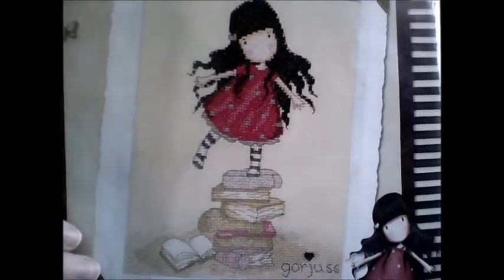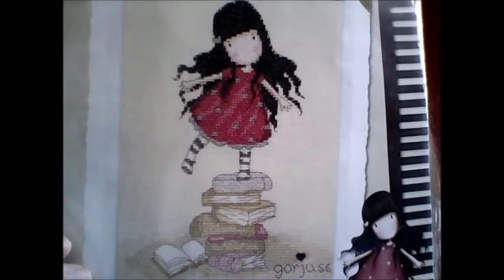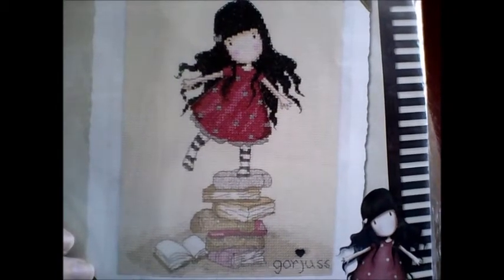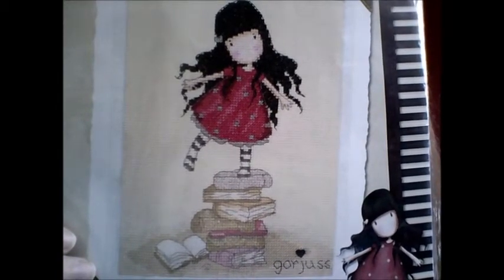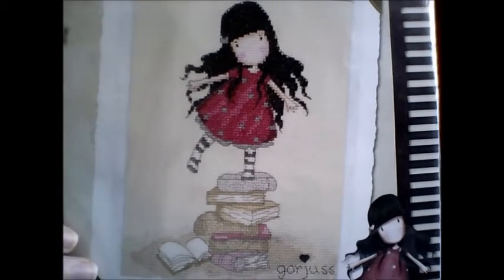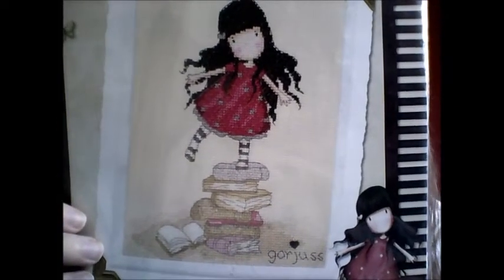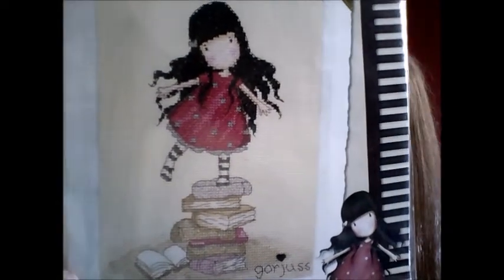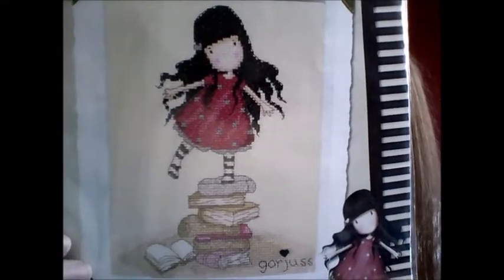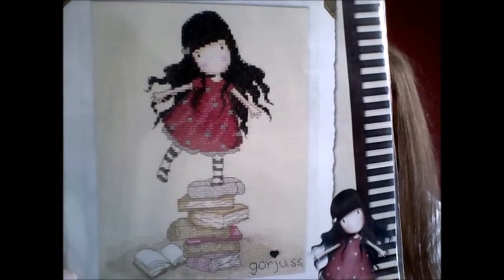I might give this one as a gift when I've stitched it. I have someone in mind who would probably enjoy it as much as I do, but I will see how much I love it when I've stitched it, because I do love it, and it's so cute. And there's books, which is my one weakness, or one of several weaknesses, but books I think is the most potent weakness. If I was a superhero, you just have to throw a book at me, and I'd sit down and read it, and the villain would get away.